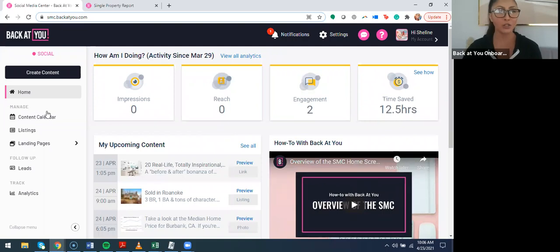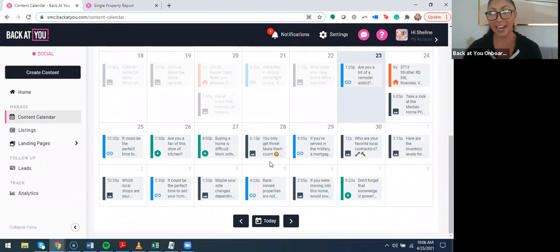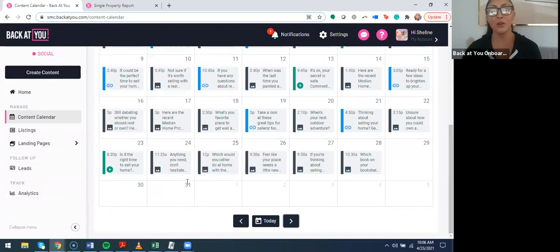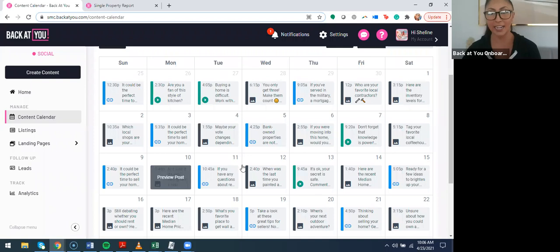The first one, of course, is going to be your content calendar. The platform is super easy to utilize and very user-friendly. You're going to navigate through the platform through this left navigation bar. The first area I want to take a look at is your content calendar. As I mentioned, we create content for you. I'm going to go to May so you can see it laid out. We create content for you and schedule it out, and we create content 30 days in advance. So you can come in here and see your month's content laid out.